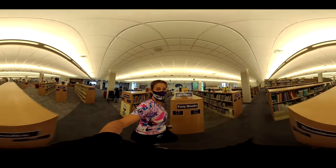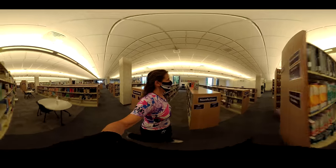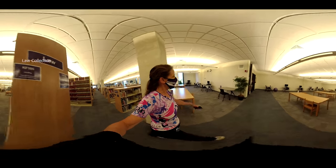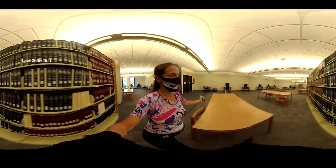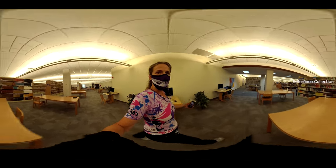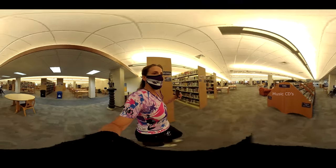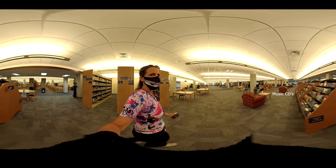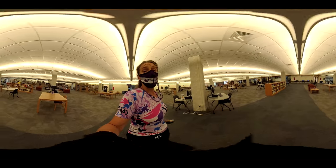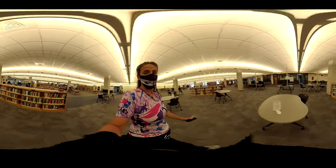But first, I want to make sure that you know about some of these other great places to sit and study. Behind the law collection, the reference collection, discover new music by checking out the CD collection, and now we'll head back to the entrance area so that we can take the stairs up to the third floor.